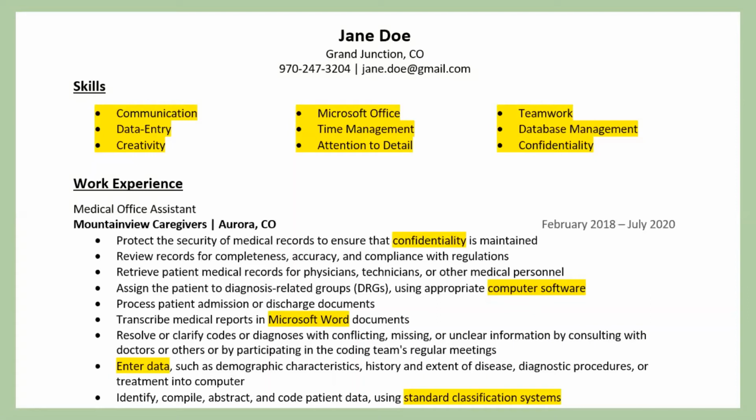As well as towards the bottom, you want to integrate still those keywords and tasks into your job experience. If you have experience with confidentiality, then add that in as a task. Same with using computer software, Microsoft Word, data entry. It really is just making sure that your resume matches and has those same keywords and tasks as the job description.